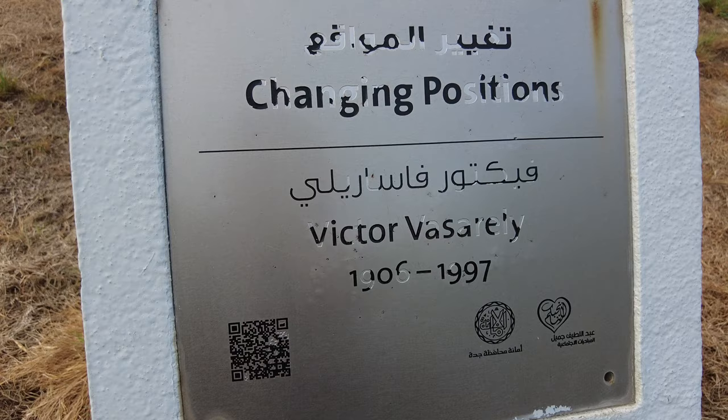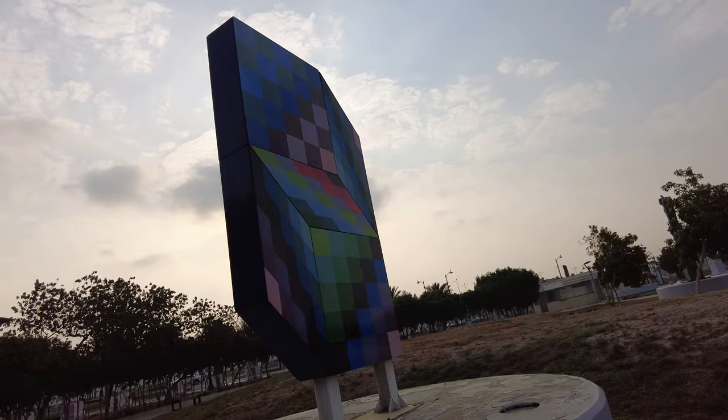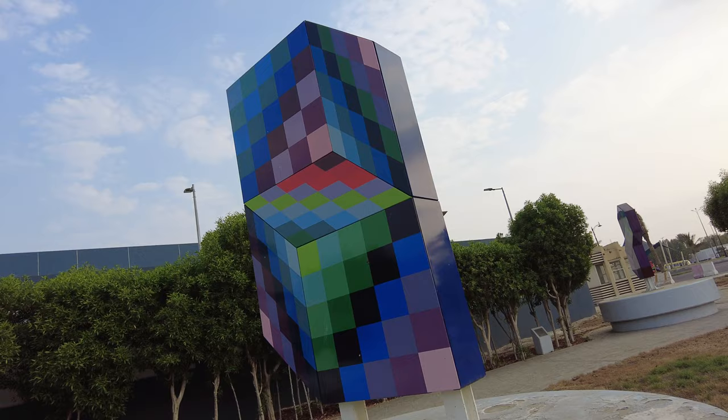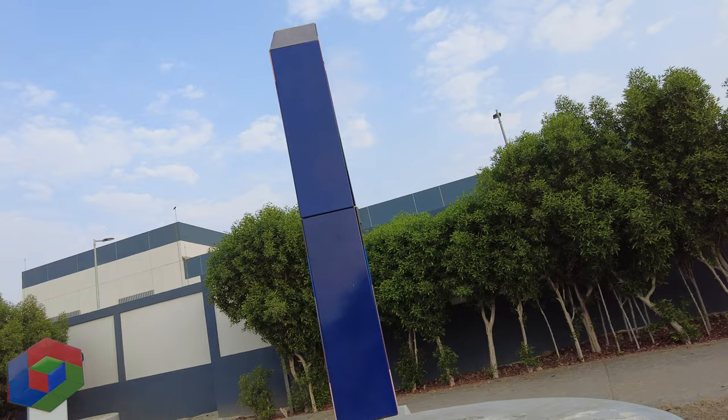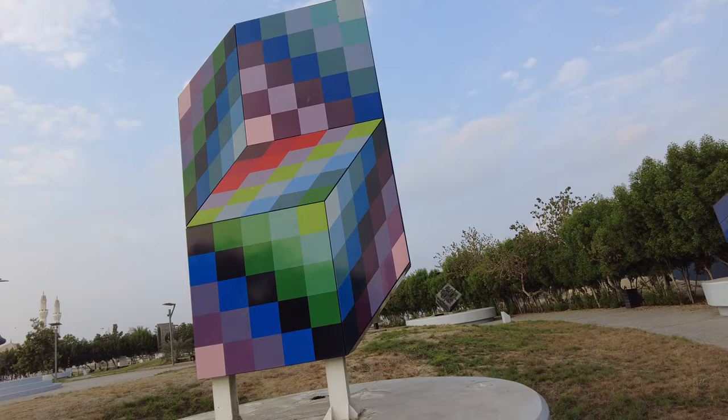Changing Positions, another Victor Vasarely work. Muhammad Farsi met Vasarely in 1981. From our first conversation, I sensed his youthful, vigorous, and enterprising spirit. He was enthusiastic about continuously presenting new ideas so as to keep pace with our fast-moving world, and believed that as new art materials became available, they should be used on advertising hoardings at subway stations, bus stops, and the like.